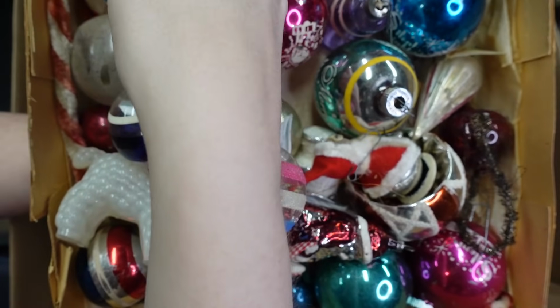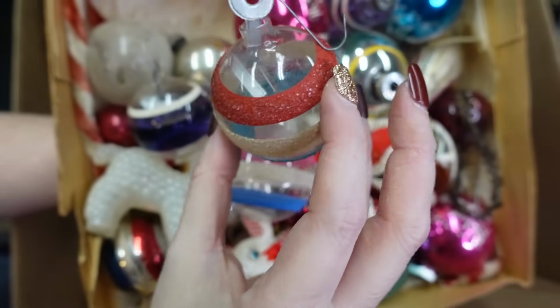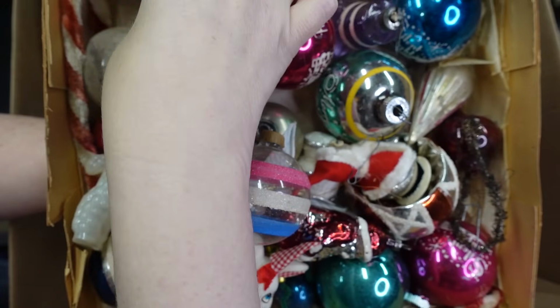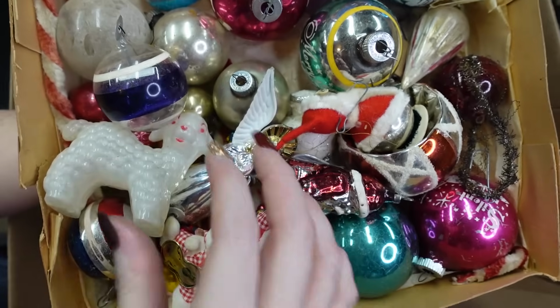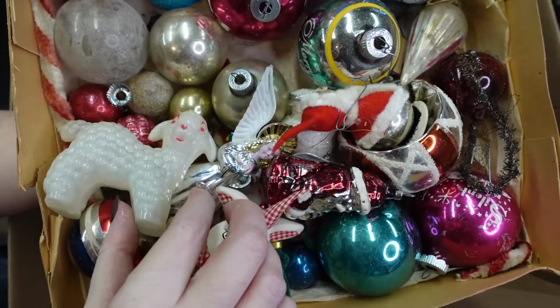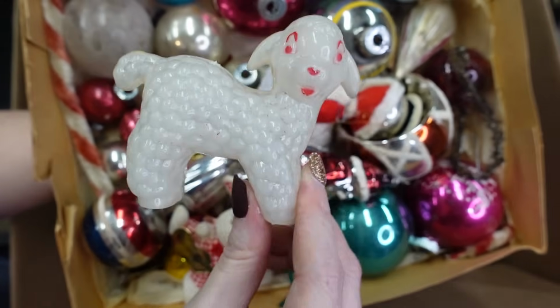I want to be a little careful with these because they have hooks. So I have high hopes for these clear unsilvered ones. Now there's also some stenciled ones in there. I don't even know. There's this little plastic sheep. That's cute.